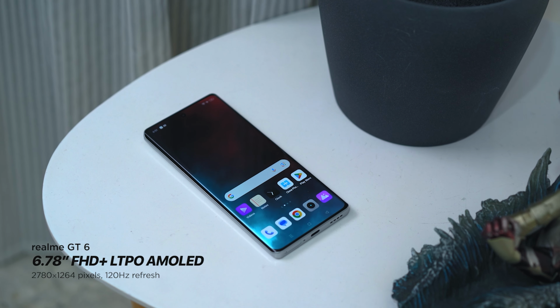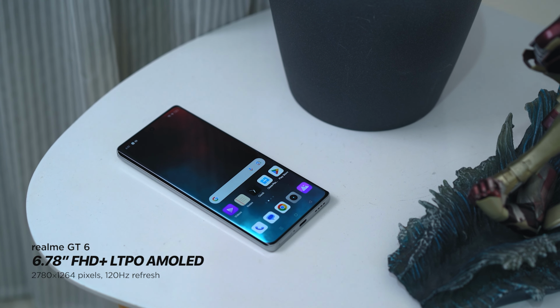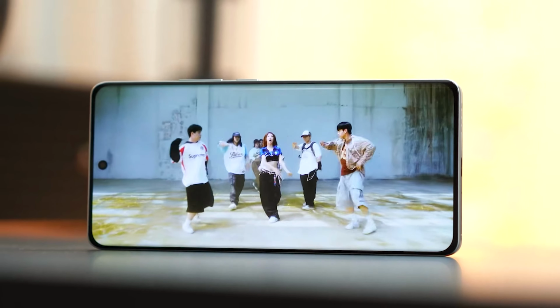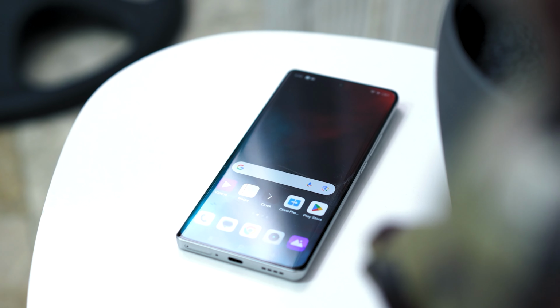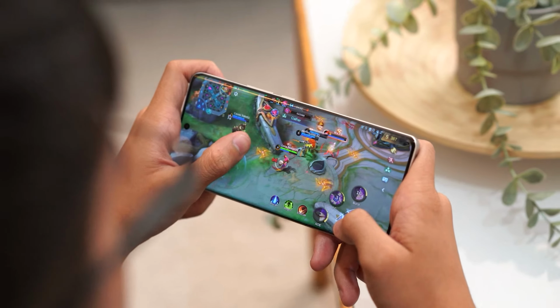Moving on, we go to the part of the phones you'll be looking at the most, the display. Starting with the realme GT6, you're greeted by a 6.78-inch LTPO AMOLED display with HDR10 Plus and even Dolby Vision to match. Not to mention, you won't have any issues when using the realme GT6 under the sun since it has a maximum peak brightness of 6,000 nits. Gamers will also enjoy playing on this phone since it does have a 120Hz refresh rate to match. Even when you're not playing games, you get smooth animations when you're going through the menu, social media, or watching your favorite movies or series.